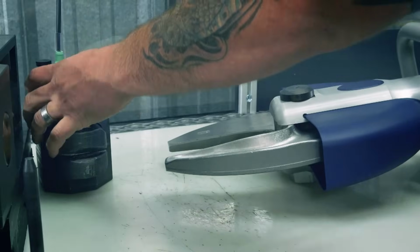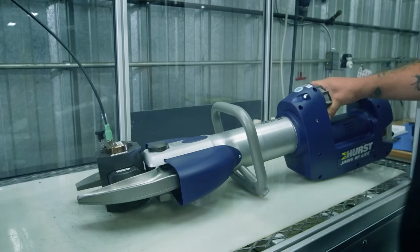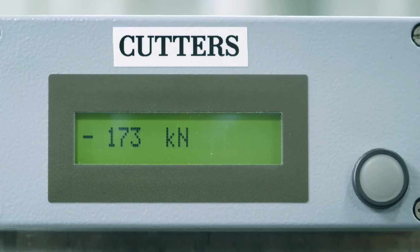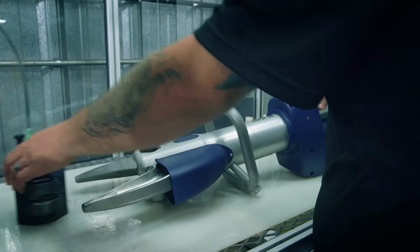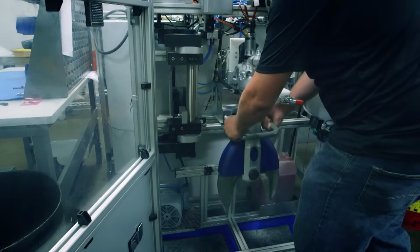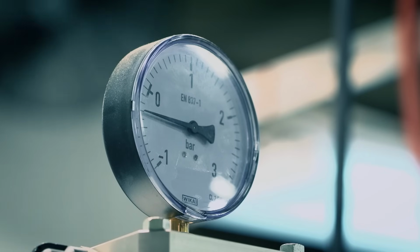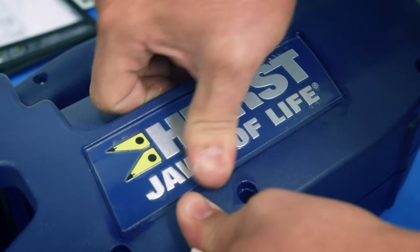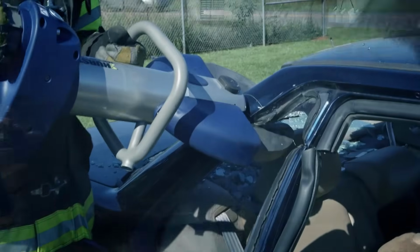Before they can be put into the field, the Jaws of Life undergo a series of tests. The first test measures the jaw's power by biting down hard on a pressure-sensitive gauge. If the jaws don't bite down hard enough, it doesn't leave the plant. Next, the hydraulic pump is tested for leaks. Once it's field ready, final touches are added and it's packed up and shipped out.